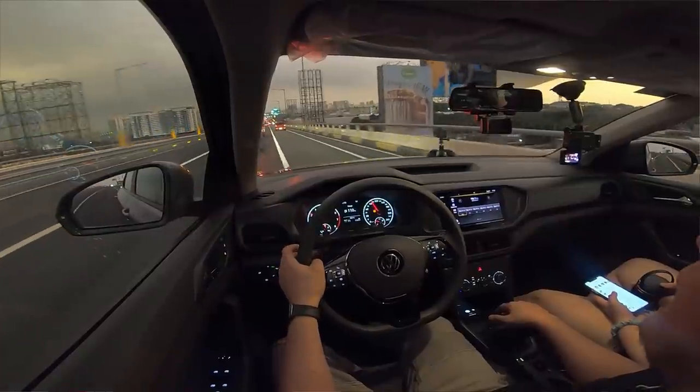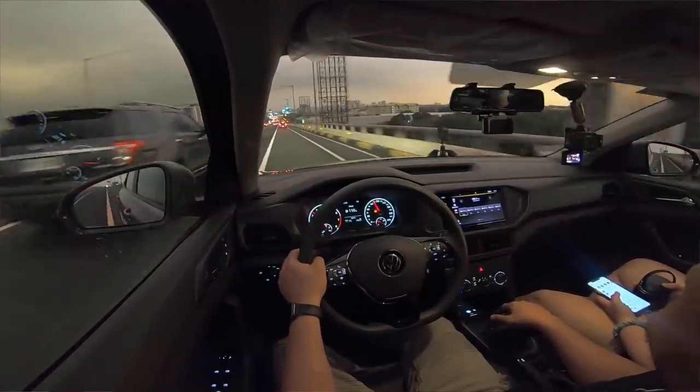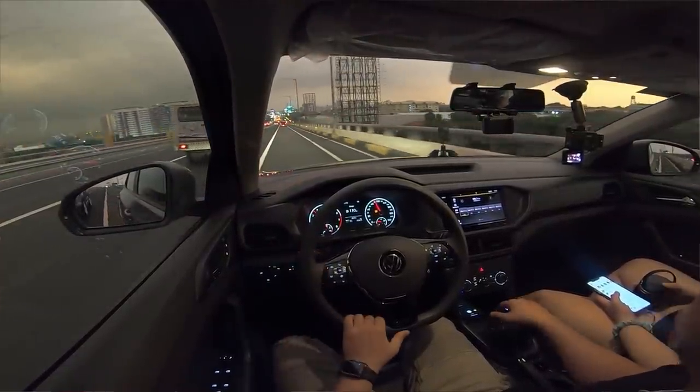Pag binuksan na yung mga ilaw niya, yung kanyang mga daytime running lights and park lights at night. So for now, drive muna tayo. Let's go!